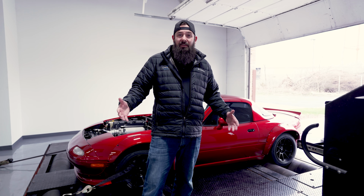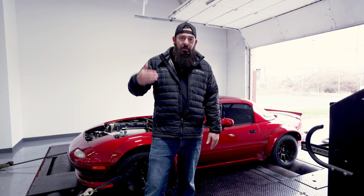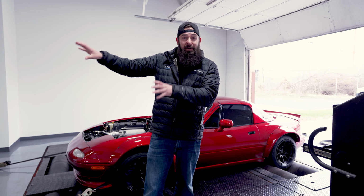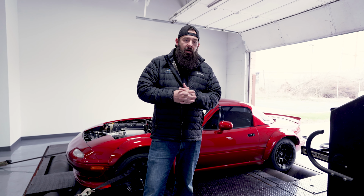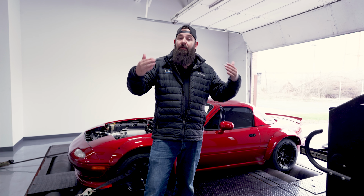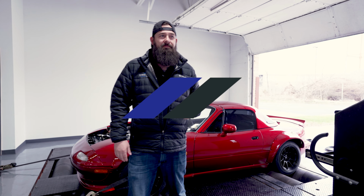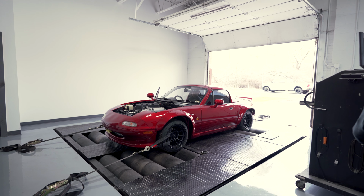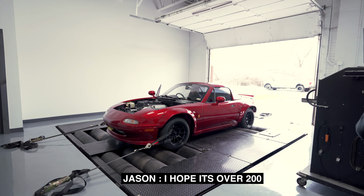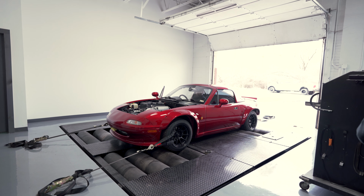So we did all this, and now we're at Ultima Race Works. We're about to put it on the dyno after some of our hard work, mostly Ultima Race Works. They really went through it and got this thing safe for us. I appreciate what they did and fixed a lot of the stuff that we didn't do right. Finally, it's gonna be on the dyno. Let's see what it pulls now. Any guess on horsepower? Yeah, what do you think? I hope it's over 200. Yeah, it is over 200 though.